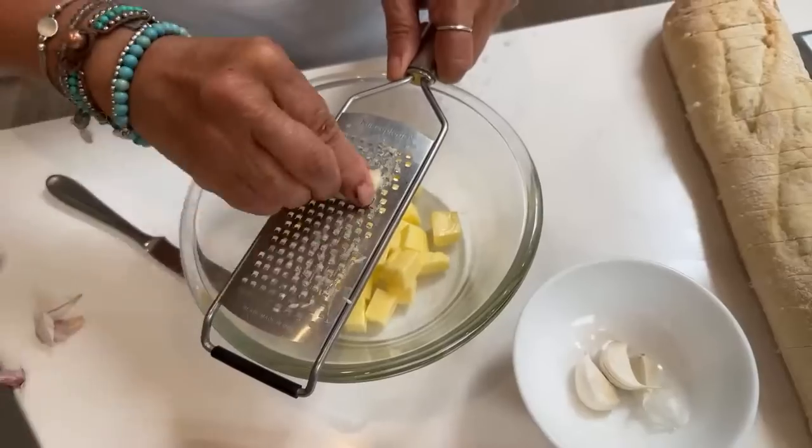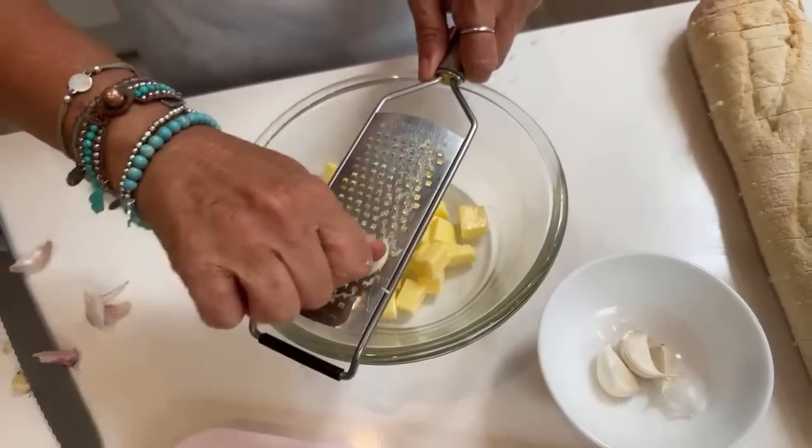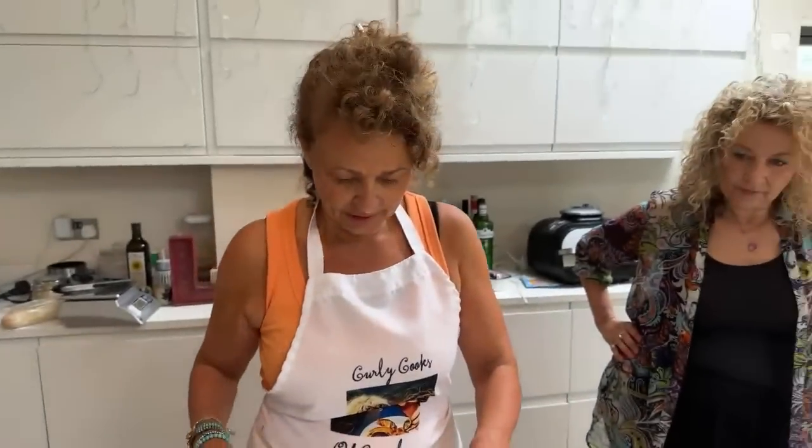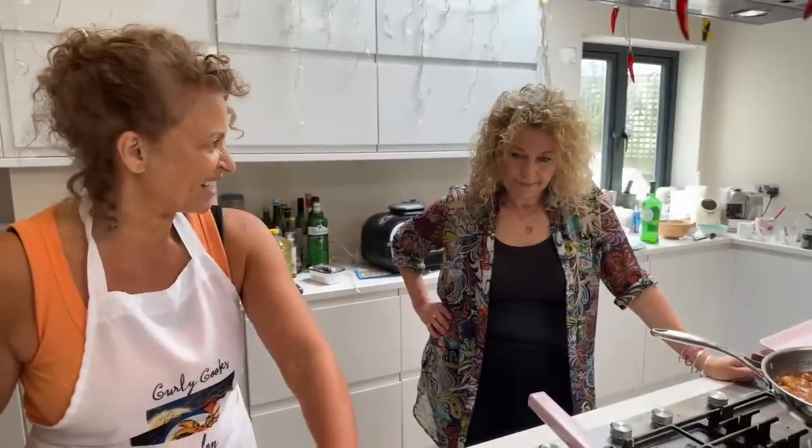So you put as much or as little garlic as you like. But what I would say is less than 3 isn't going to be enough, is it?